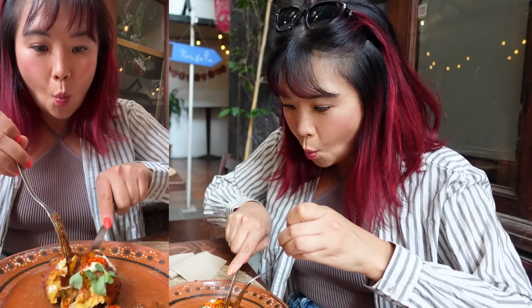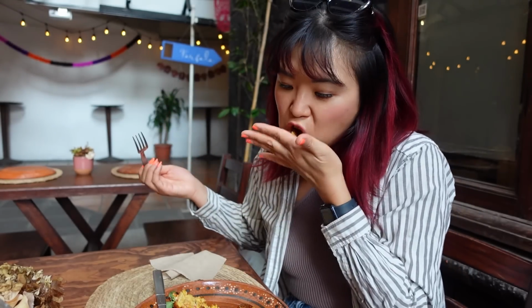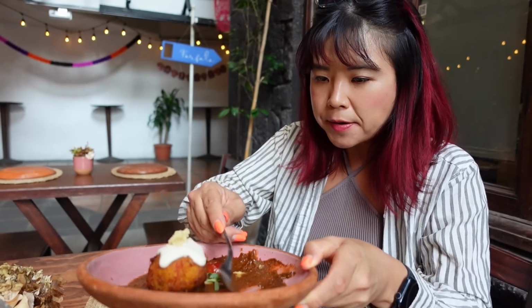Ooh. Oh my god, what is this? Oh god, this is so good. It's nice and sweet. I need some of this mole. Very unique flavors. I can definitely taste that plantain. Oh, that mole. What is good?